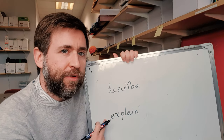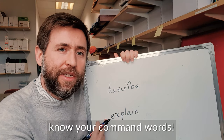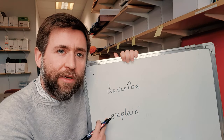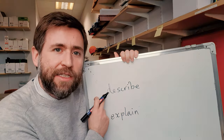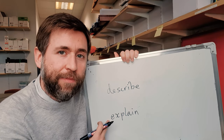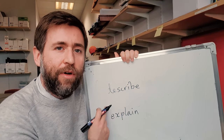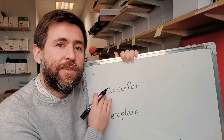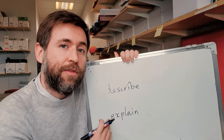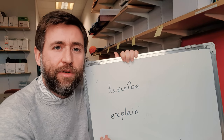There are two command words I want to focus on, and these are the most common ones. This is the difference between describe and explain. It's really obvious to me when I mark GCSE physics papers that kids do or don't get the use of the command words. Describe means say what it is like. Explain means say why it is like it is. So many students do one or the other interchangeably rather than think, this is a describe question, so I just need to put down the detail of what it is like. This is an explain question, so I don't need to spend a lot of time telling you what it's like. I need to say why it is like it is, and give reasons for it.